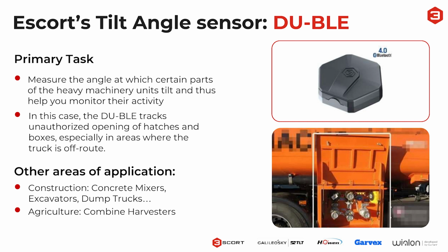So the idea is that the lid of that box opens, the sensor detects that tilt and reports that to the GPS tracker and then to the monitoring platform. If this happens outside of a particular geozone, this event is immediately flagged in the system, and you can easily investigate what was happening there, especially if you have some equipment such as Hoven's video surveillance solutions, for example. You can narrow the time period that you need to check down to a couple of minutes, and then avoid watching through all the records made on that day.